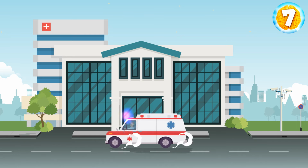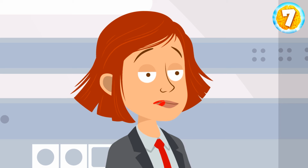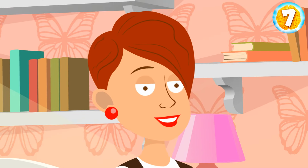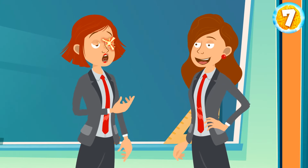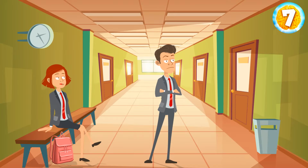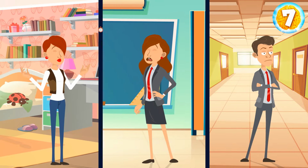A young girl, Tenley, was brought to the hospital after being poisoned. But the examination showed that Tenley hadn't eaten or drunk anything that day. Her sister, Kennedy, said she didn't know anything about the accident. Tenley's friend, Ruby, said, "We were at school when Tenley felt bad." Tenley's boyfriend, Archie, said, "I haven't even talked to her today." How was Tenley poisoned, and who did it?